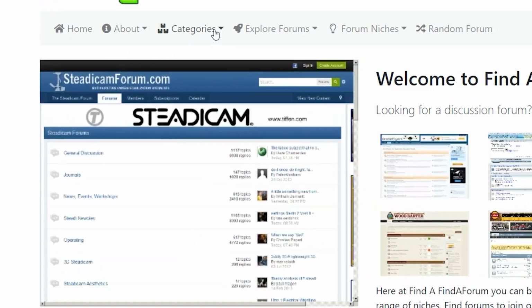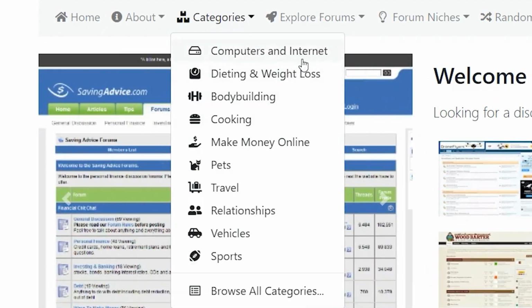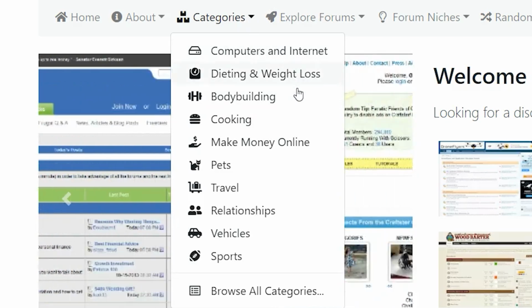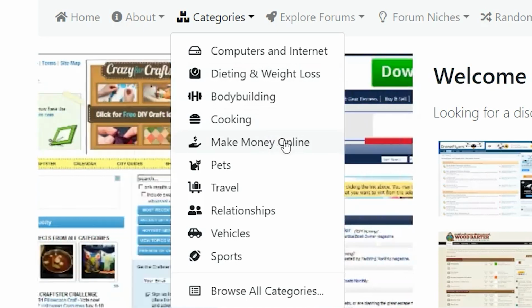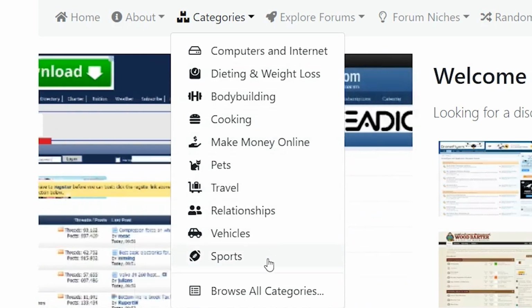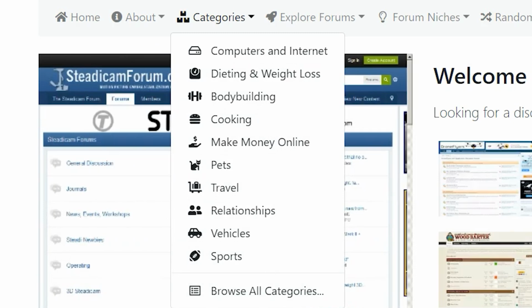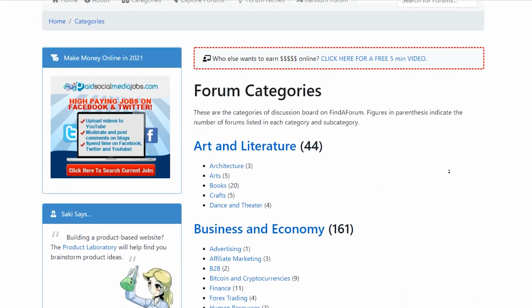If you click on categories, you can see what types of forums you can find, and they include computers and internet, dieting and weight loss, bodybuilding, cooking, making money online, pets, travel, relationships, vehicles and sports, and these are actually only a handful of categories this website has to offer. By clicking on Browse All Categories, you'll be able to see all of them, and there are a lot of them as you can see.